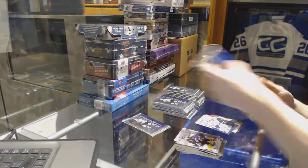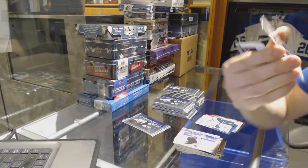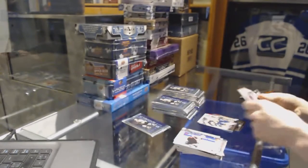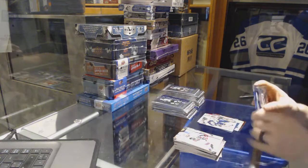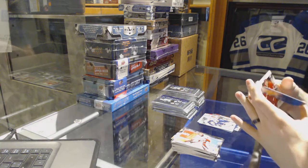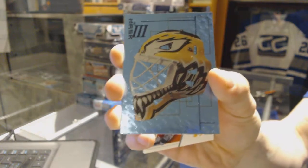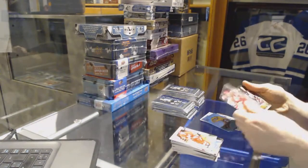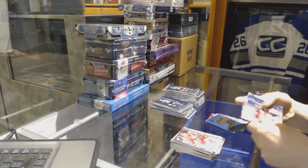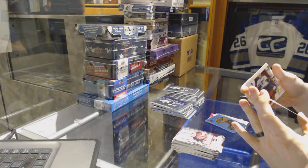Super rookie. Rookie for the Nashville Predators, Dan Hamhuis. We've got the Mask 3 for the Boston Bruins, Felix Potvin. The Mask 3 for the Philadelphia Flyers.